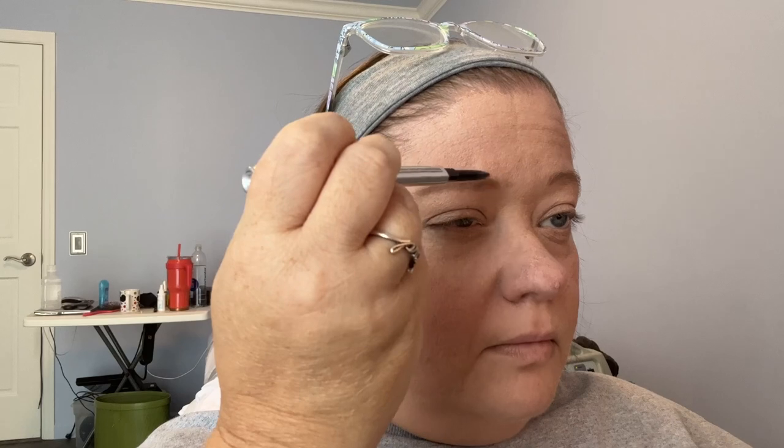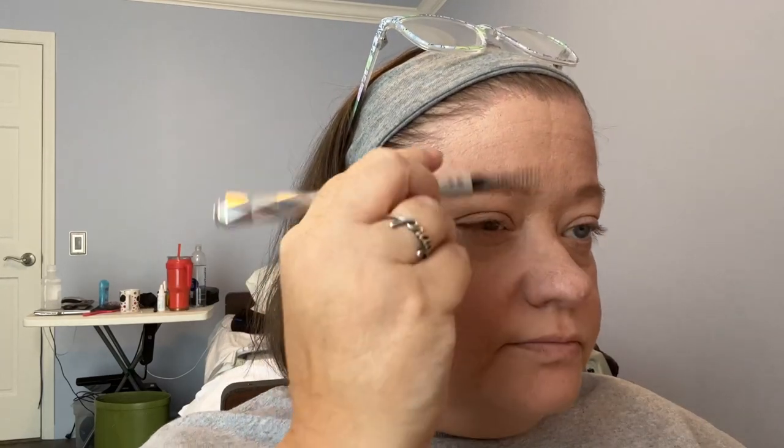This is not my favorite, but I couldn't find my other. I can't tell. Okay, in the camera, it looks bad. Here, in the mirror, it looks all right. Sorry, I think that looks way dark. And I'm about to make it dark. I think I need a clear one of these.